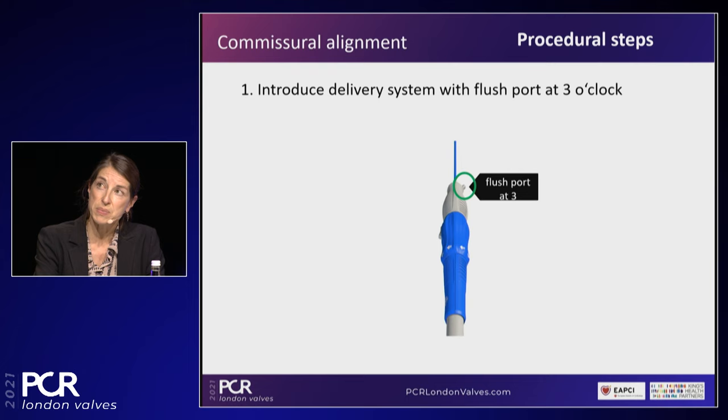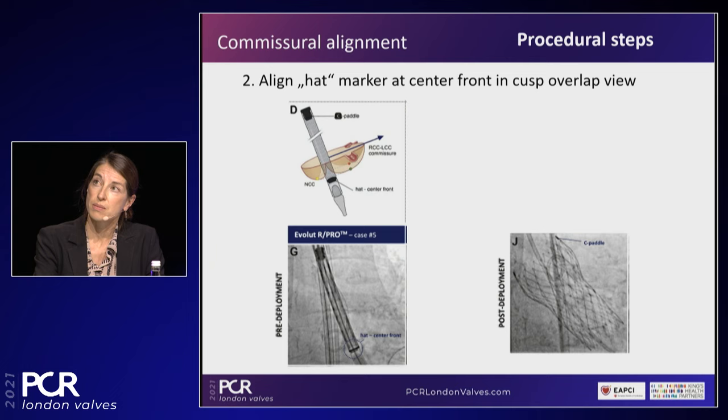So the steps we should take: when we introduce the system, we should make sure that the flush port is at 3 o'clock. And then when we travel down to the valve, we should try to align the head marker at central front in the cusp overlap view, because then the right and left coronary ostia are on the right-hand side of the image, and there should also be the C tab to be sure that the commissure is just between the left and the right coronary ostia. And here is how it looks on the screen: you have the head marker in the middle, and then when you release the valve, the C pedal is here on the right-hand side.